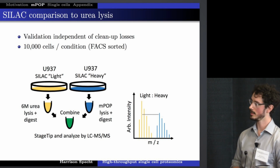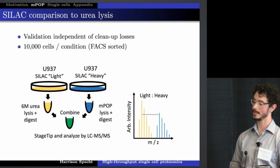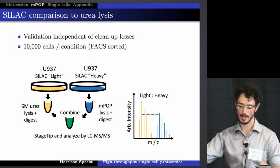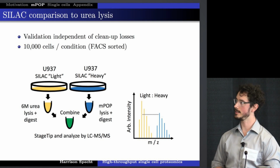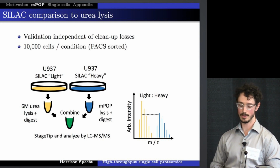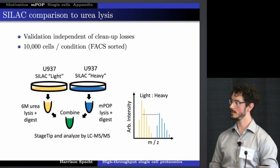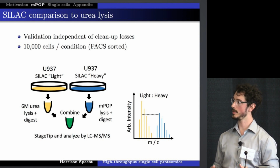Now we turn to SILAC to allow direct comparison between this technique that we're proposing, and we're going to call this technique for convenience mPOP, for minimal proteomics prep. And we wanted the ability to compare that directly in great fine detail across the whole proteome by using SILAC. Now, for those unfamiliar with SILAC, the goal of SILAC is that we would like to create 2 identical proteomes, one that is isotopically different from the other, such that they are chemically identical, but we can differentiate them and, importantly, quantitate them with great accuracy using the mass spectrometer.